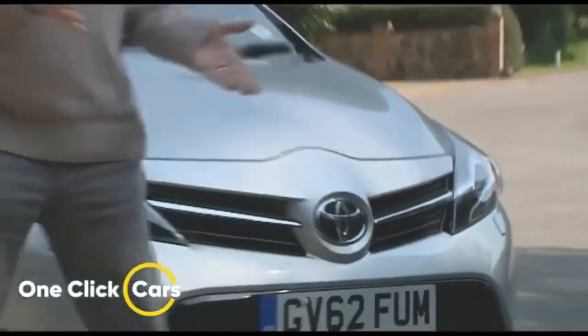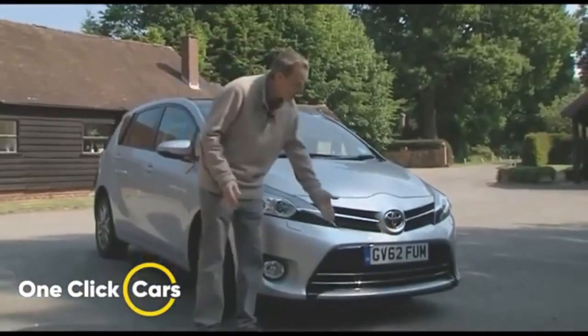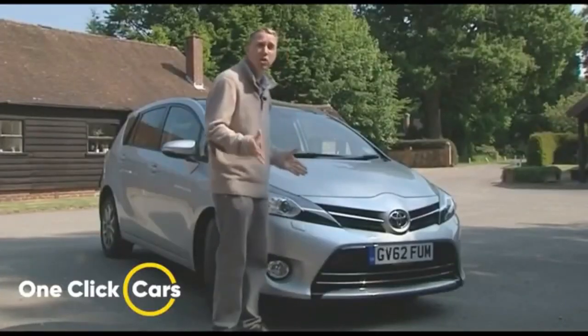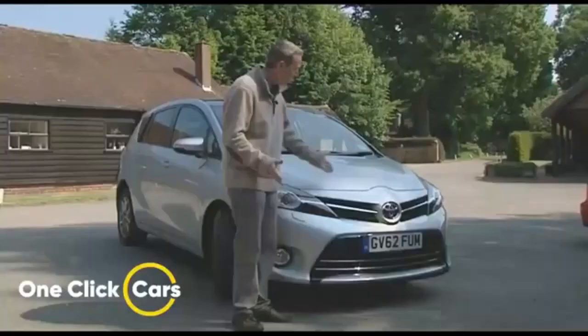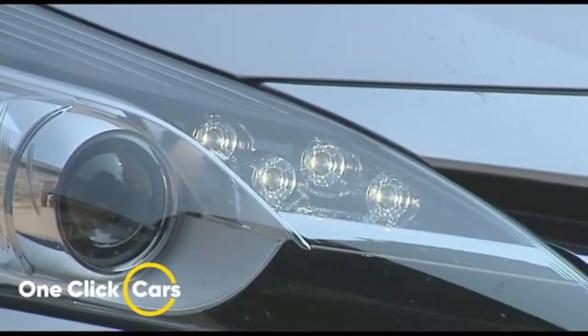It certainly gives this Verso a more purposeful stance, dominated at the front end by this large trapezoidal lower grille set within a redesigned bumper, and this smaller upper grille, which features a chrome-plated horizontal trim bar that runs the full width between sleeker headlamp units that incorporate daytime running lights.